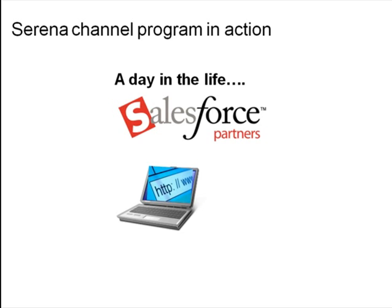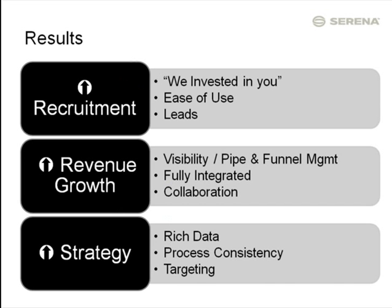So with that, I think I can probably safely summarize the results. We can say to our partners that we took a lot of money, time, and effort and put it into finding the right business processes and then automating them and making them easy for you to use so that we can give partners the results that they need to grow their own business.